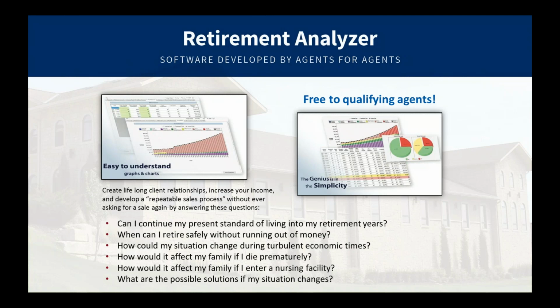So if you haven't ever used it before and you're interested in it, Marcus in our office kind of heads up the Retirement Analyzer. So if you're looking to get going on it, give myself or Marcus a call. We can help get you set up.